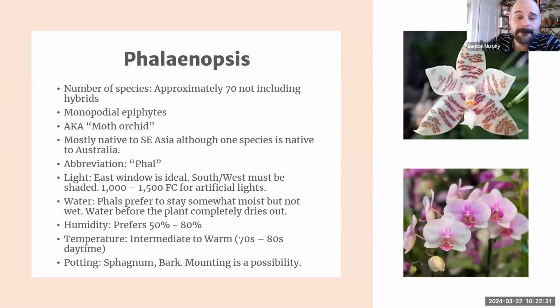And for folks who don't know, mounting is basically where you strap the orchid directly to, say, a large piece of bark or even a piece of plastic or something like that to replicate its epiphytic home. So it won't actually be in much of any potting medium except for maybe a little bit of moss that you would put in there. So a lot of folks grow Phalaenopsis this way. However, that means that you will probably need to water it, if not every day, at least every other day.